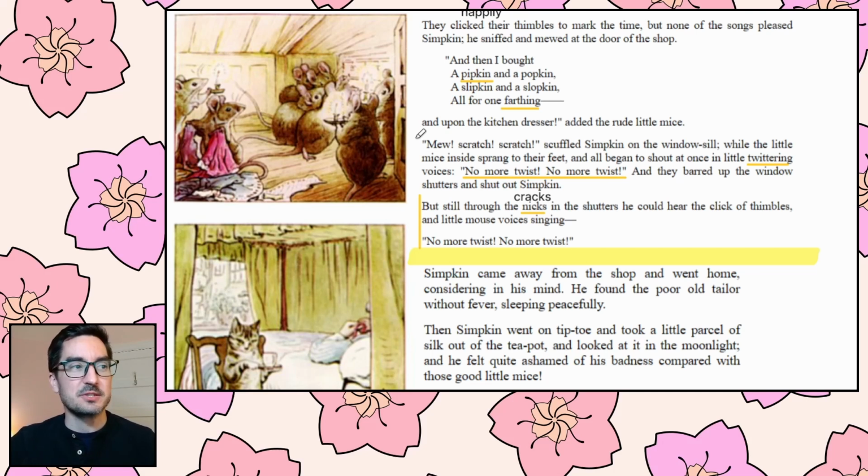So, starting here with "Mew, mew, scratch, scratch," scuffled Simpkin on the windowsill, while the little mice inside sprang to their feet, and all began to shout at once in little twittering voices, "No more twist, no more twist!" And they barred up the window shutters and shut out Simpkin. So they're saying no more twist, just like what the tailor was saying, meaning no more thread to work with. And then they closed the windows and made Simpkin go away.